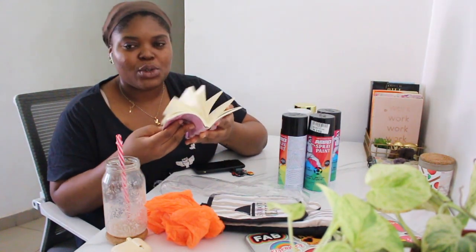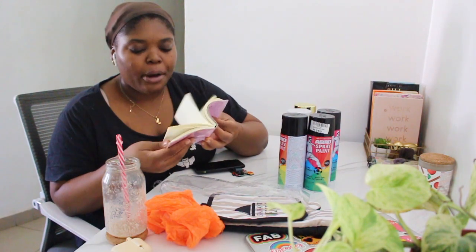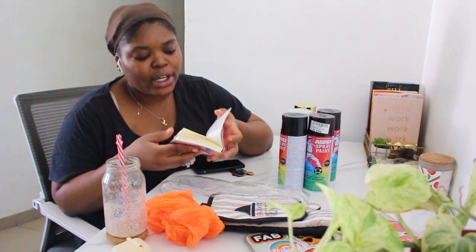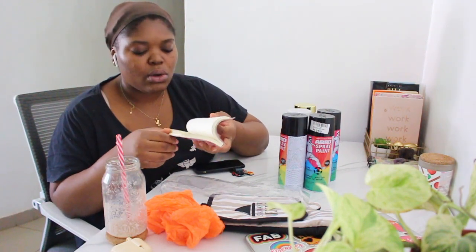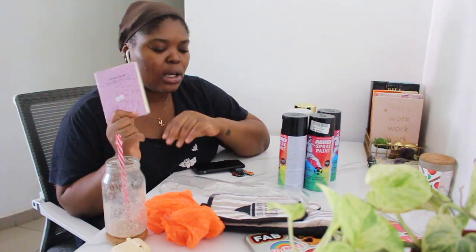Okay, so the last thing I got is this notebook. I'll just use this as some sort of gratitude journal. I'll start writing things I'm grateful for every day, just to help myself remain in a positive mood, positive mindset. So yeah, I just got a tiny book for that. Next year I'll probably get a big journal that I can use throughout the year. I think it's right here, $6.90 for this book.